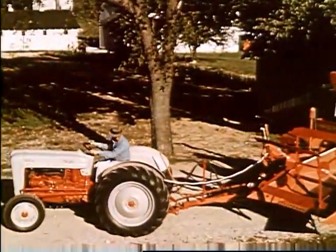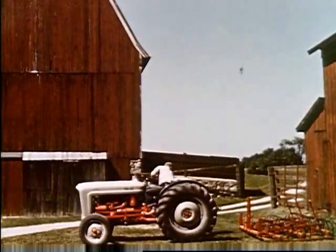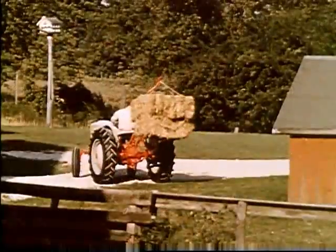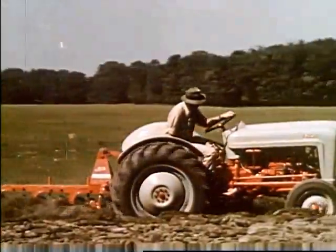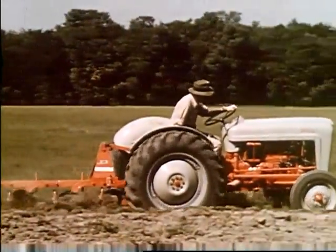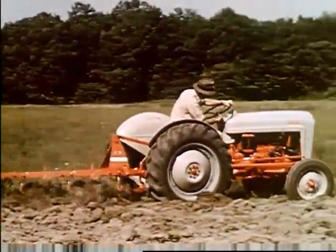The speed in reverse on this new tractor has been set at approximately 2 miles an hour at normal engine speed. With this new lower reverse speed, you have better control of the tractor and are operating more safely at all times. But there's more to the story of the new Golden Jubilee model than new power, new strength and ruggedness, new versatility for many more farmers.